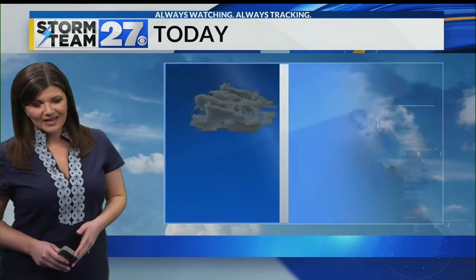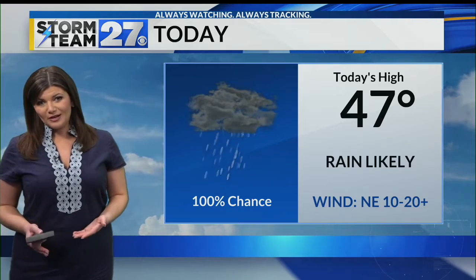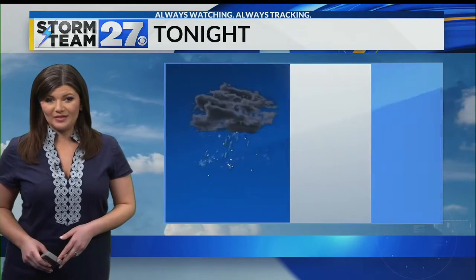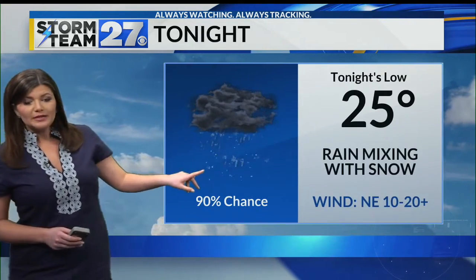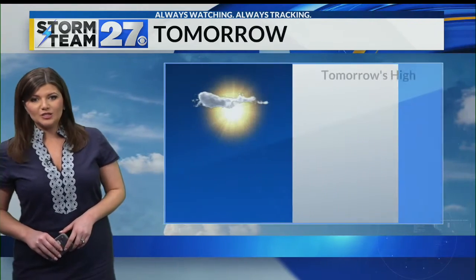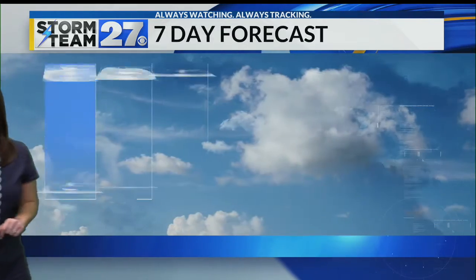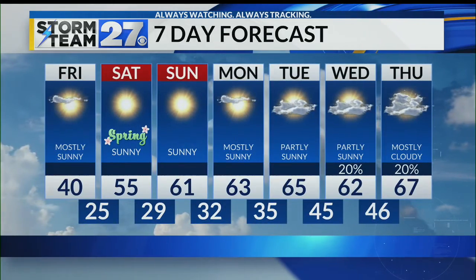It'll be steady, light to moderate. Winds a little gusty at times, could have some 30 to 35 mile per hour gusts throughout the afternoon. Tonight that rain briefly mixing with some wet snow, and then that rain will be wrapping up. Tomorrow mostly sunny with highs near 40. One soggy day to get through, and then we've got a nice looking weekend on the way.